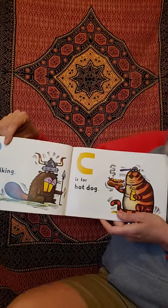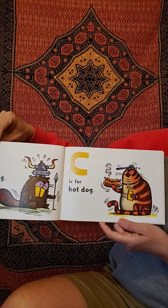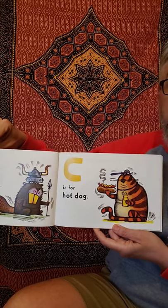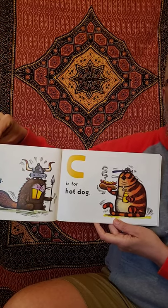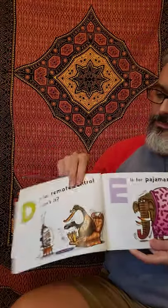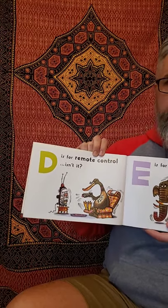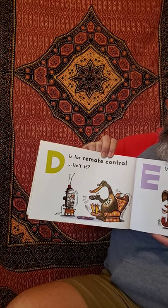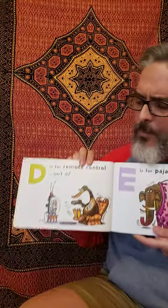C is for hot dog? Oh my goodness. There is a C on the hat of the cat. Cat. C-A-T. C is for hot dog. I think it's also silly that the cat is eating a hot dog. D is for remote control. Isn't it? I don't think so. But I'm sensing a pattern here, and the pattern I'm sensing is that the animal is going to tell us the letter. Don't you think so? I think so.